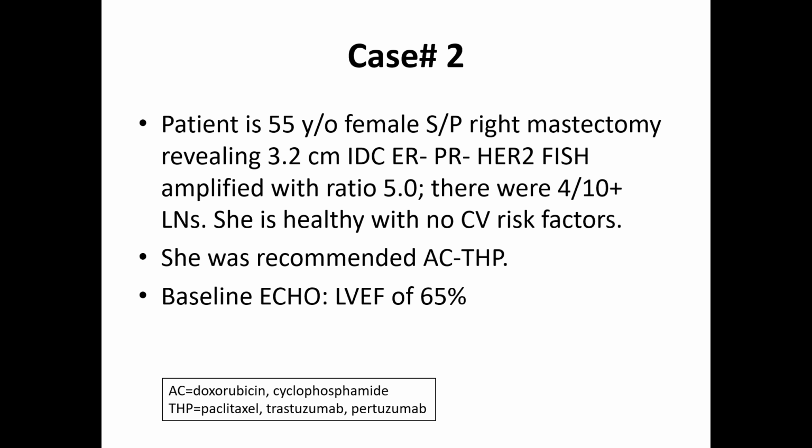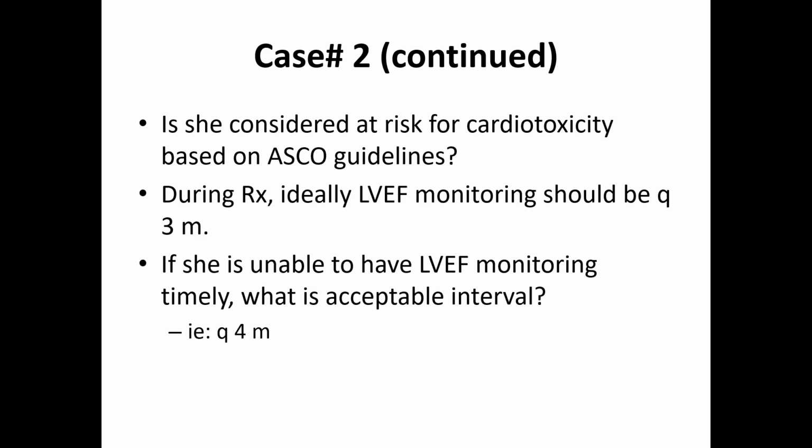So we are recommending her the full package, AC followed by taxane, trastuzumab, pertuzumab, because we saw in the Affinity trial that dual antibody therapy was beneficial in improving disease-free survival. She has a good EF of 65%, so we got to baseline it. So is she considered at risk for cardiotoxicity based on ASCO guidelines? The answer is yes, because she's getting a double hit regimen. She's getting an anthracycline and she's getting anti-HER2.